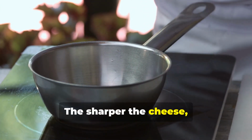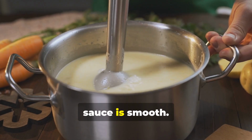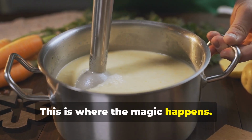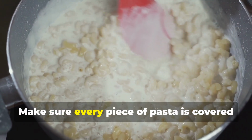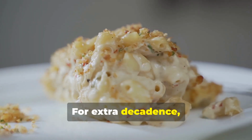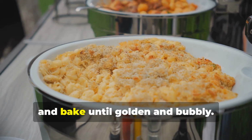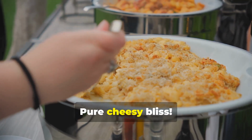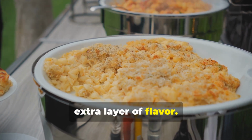The sharper the cheese, the more flavor you'll get. Stir until the cheese is melted and the sauce is smooth. This is where the magic happens. Add the cooked macaroni and stir to coat. Make sure every piece of pasta is covered in that delicious sauce. For extra decadence, transfer to a baking dish, top with breadcrumbs and more cheese, and bake until golden and bubbly, pure cheesy bliss. This step adds a delightful crunch and extra layer of flavor.